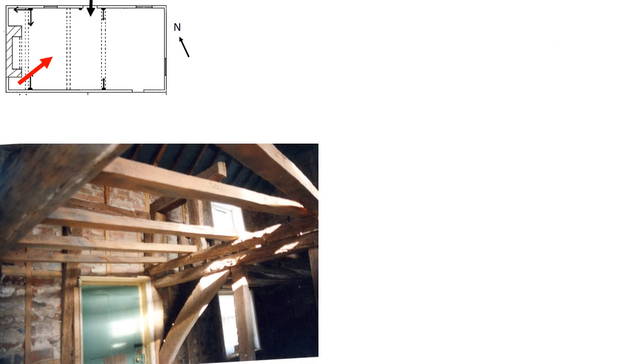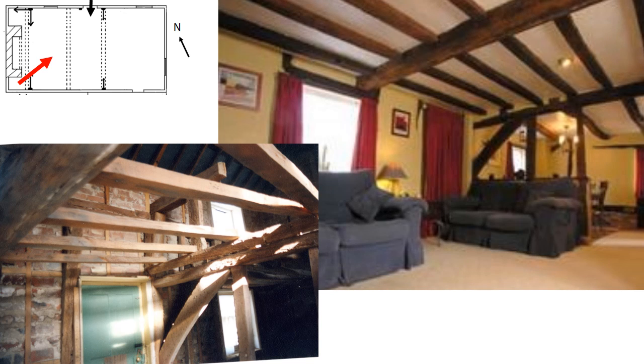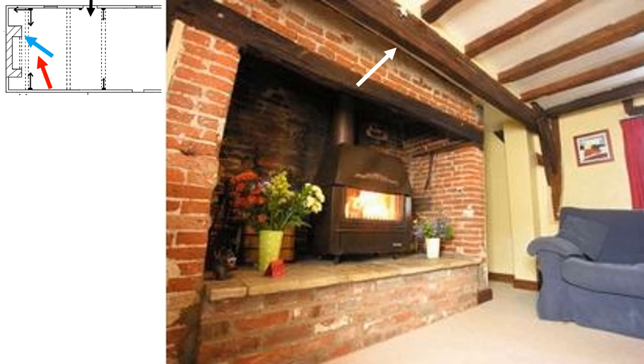Returning to the first photo, it can be compared to a modern photo taken from the cottage rental website. The door here is no longer in use. Also from the cottage rental site, this photo shows the gap between the stack and the inserted support for the common joists, which is separate and behind the original frame, with its large brace springing from the story post.